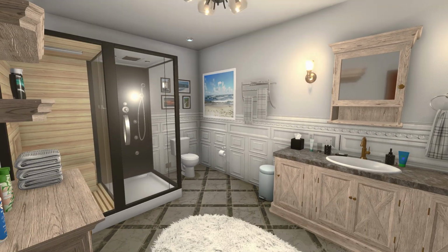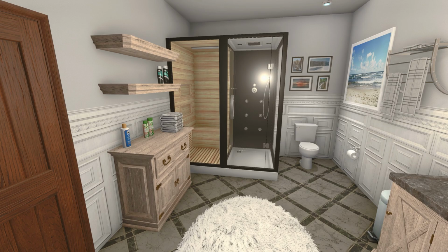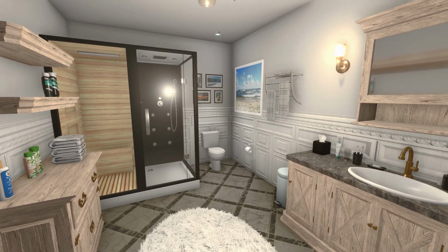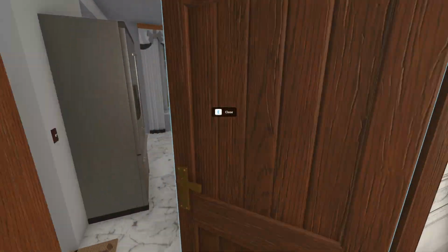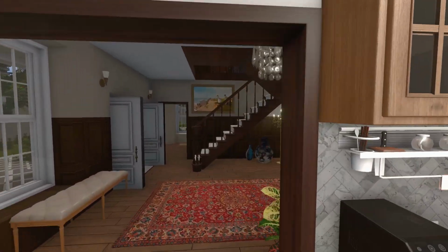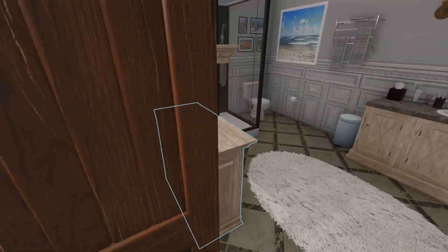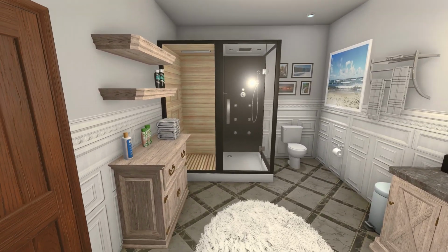This is the downstairs bathroom. This is going to be more of like the, I don't want to say public bathroom, but like the guest bathroom, because the only other bathrooms in the house are all upstairs and they're all connected directly to a bedroom. So this would be kind of like the main bathroom for the house.